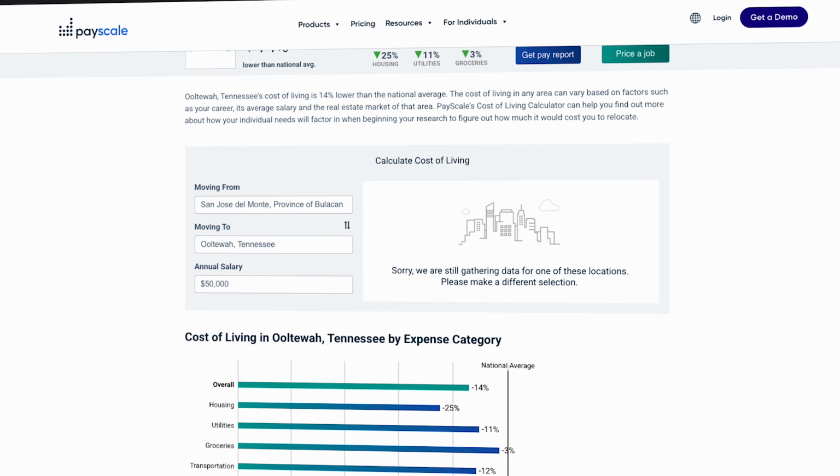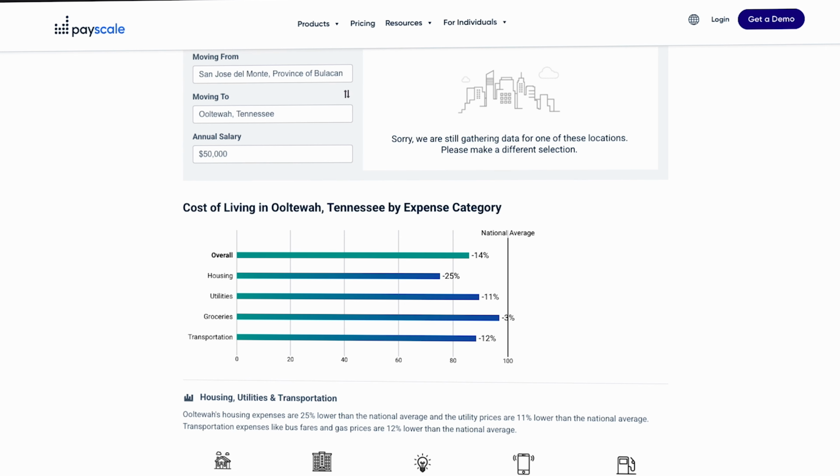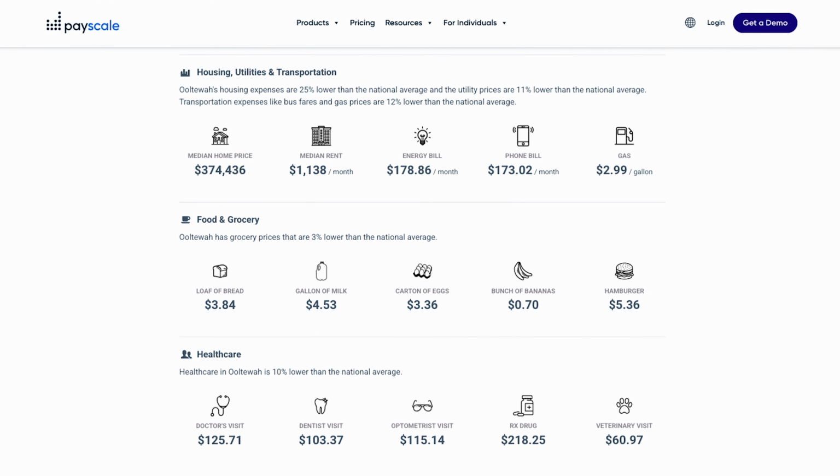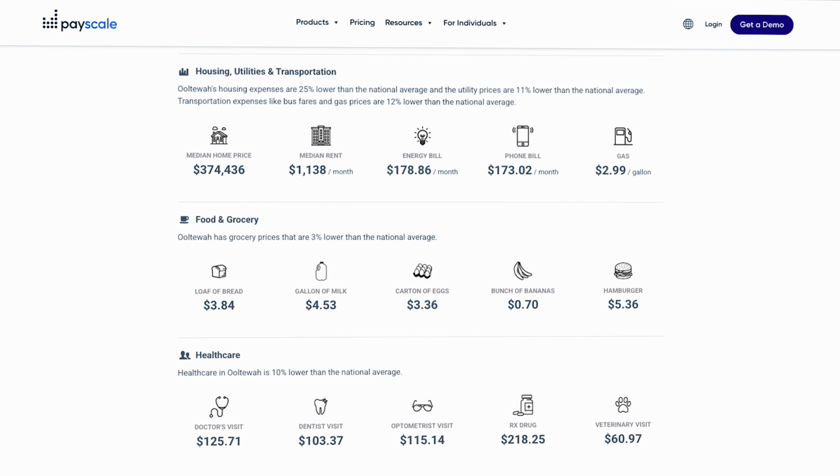Of course, I can get into the nitty gritty, but just go to payscale.com or just go to Google and compare whatever city you live in to Ooltewah, and it'll give you a breakdown of what the differences are when it comes to housing, utilities, groceries, gas, so on and so forth.